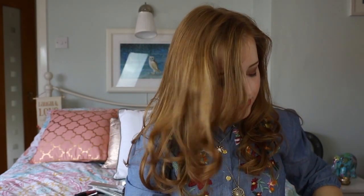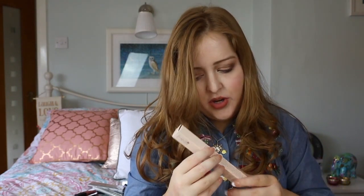So I also got some products from Delilah, which I've been wanting to try for ages. I really like the look of the Delilah products. Basically, Delilah is more of a high-end makeup brand, and they're designed for women who want that easy, effortless look to their makeup.